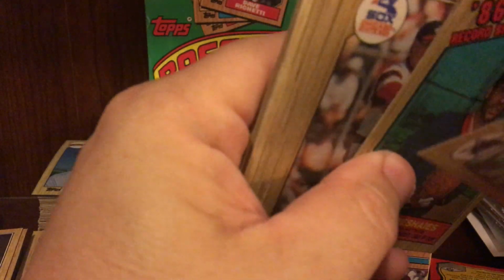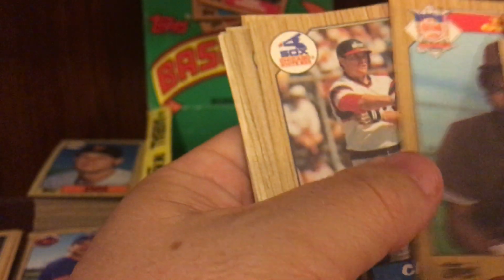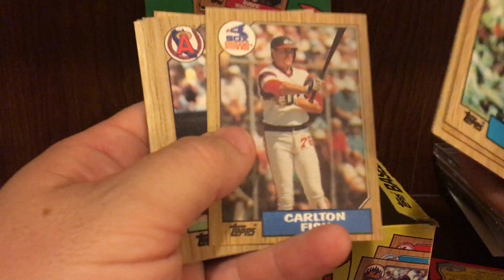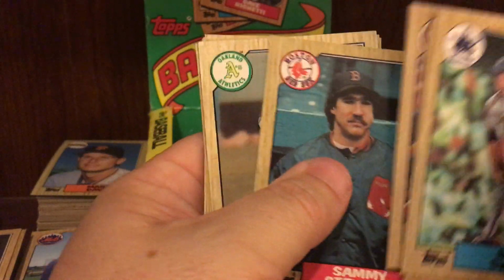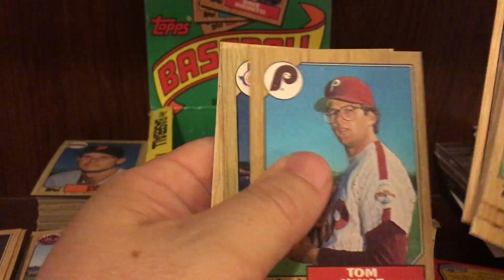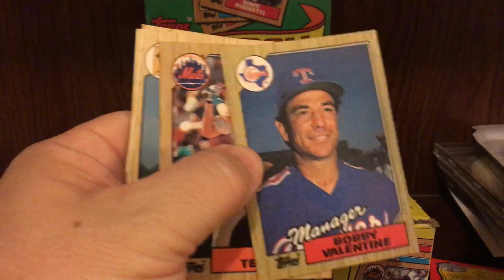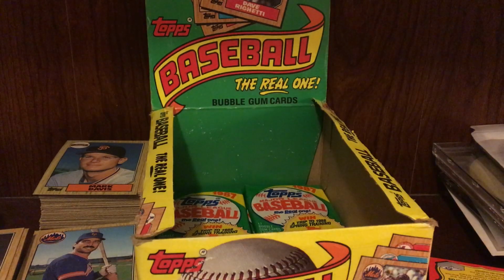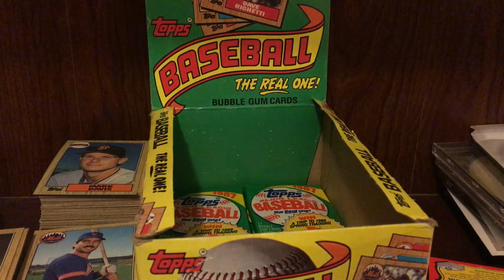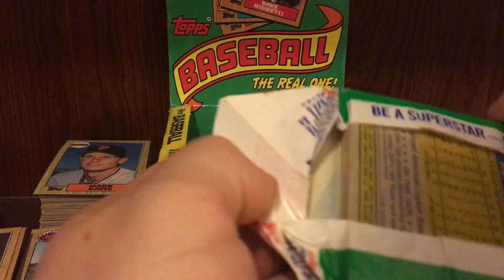All right, this pack's got a lot of cards stuck together. There's a Tony Gwynn All-Star. It's got a lot of wax residue around his head, but Tony Gwynn died way too young. Gosh, Bobby Valentine managed a long time in the major leagues and in Japan. Rick Mahler. Okay, we're down to our last 8 packs here.